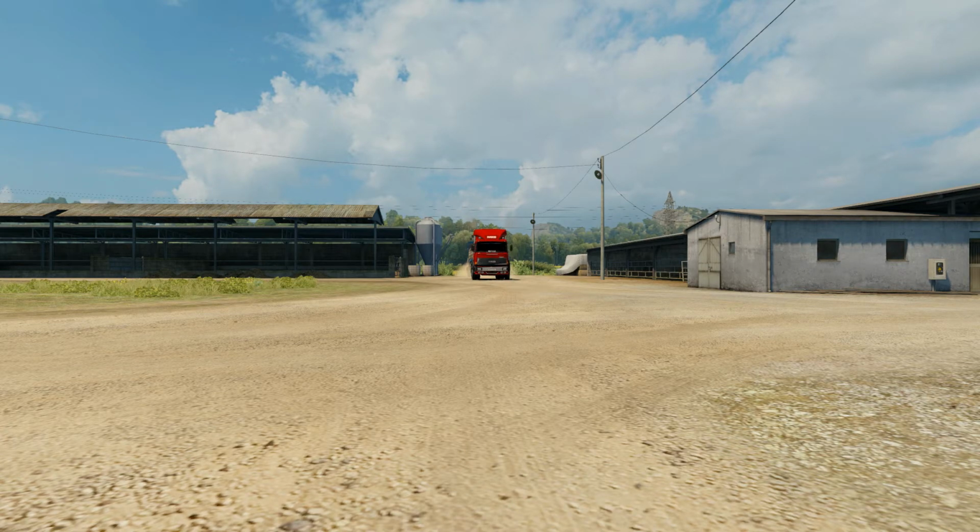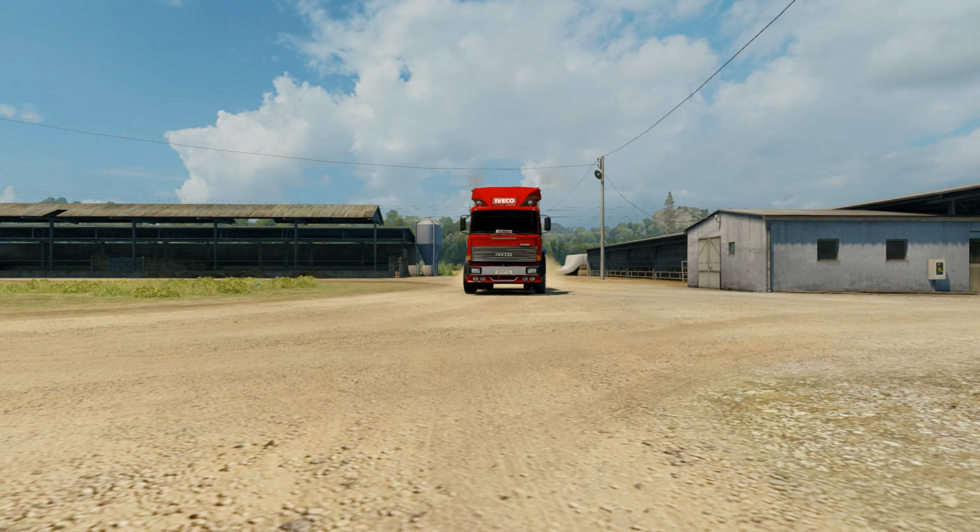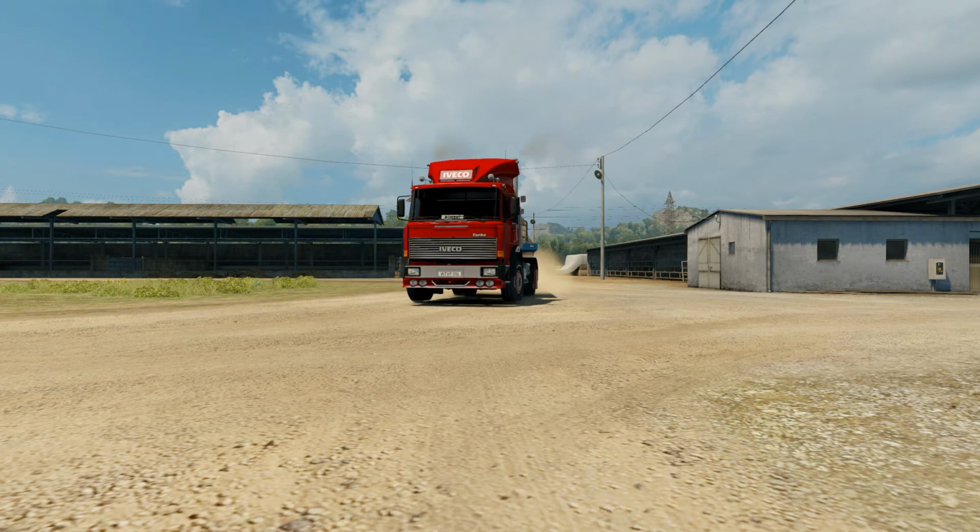I certainly am, because I'm driving something very special. The Iveco 190-38 Special, to be precise. Let's dive in and have a look at this truck.